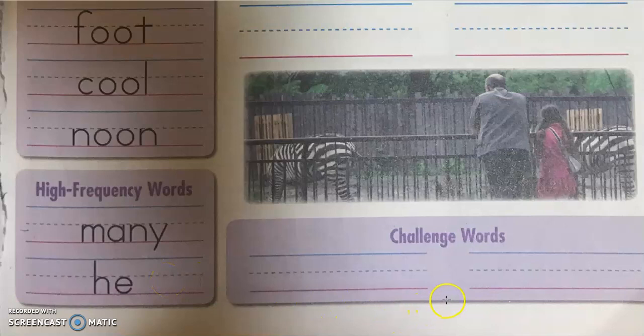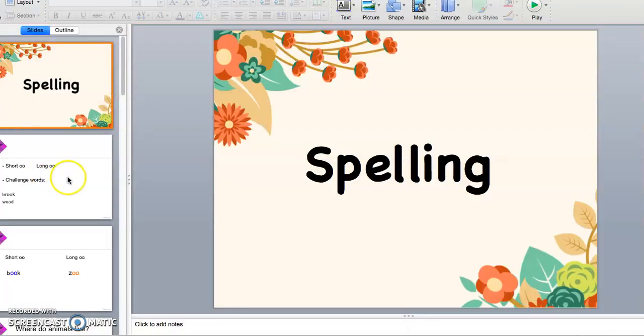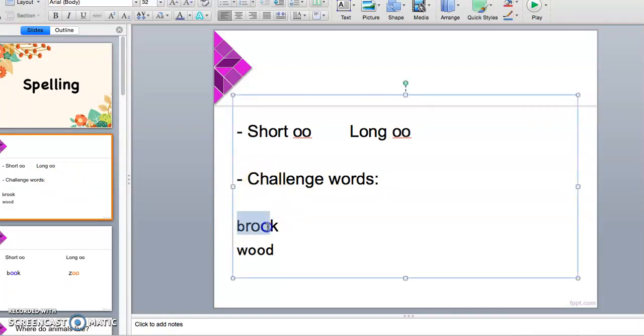And I am very sorry, first graders. I forgot to give you challenge words yesterday, so I have them here for you. Let me pull it up. Okay, so here you go. These two words are going to be the challenge words for Unit 24. So let's go ahead and write these two words down under the challenge words in the blank.